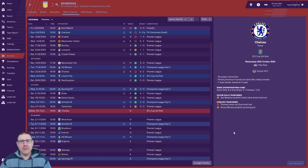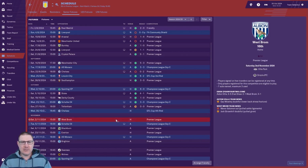Aston Villa. And today we have two massive games. First up, it is Chelsea in the EFL Cup 4th round. Why is that a massive game, you say? Because we're going with all the kids, the Academy Regens, named after you guys. That is going to be a really big test for us. And then we got West Brom in the derby at Villa Park. Hopefully we will absolutely smash them to pieces. But let's have a look.